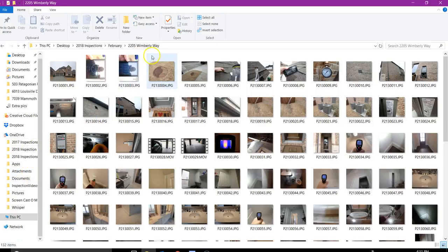Yeah, this is Keith Boggs, and this is the inspection debrief for 2205 Wimberly Way. I've taken about 130 pictures. I've got several videos, so we're going to go through everything right now. Later today, you're going to get two things from me.